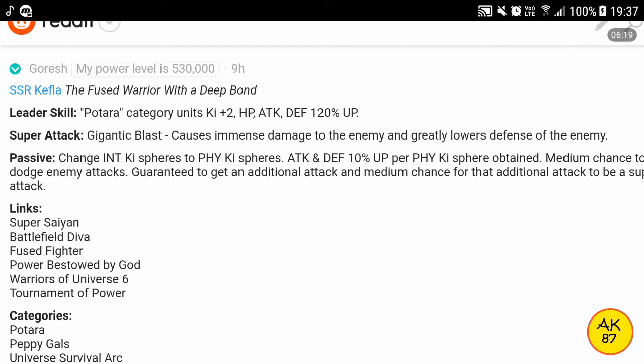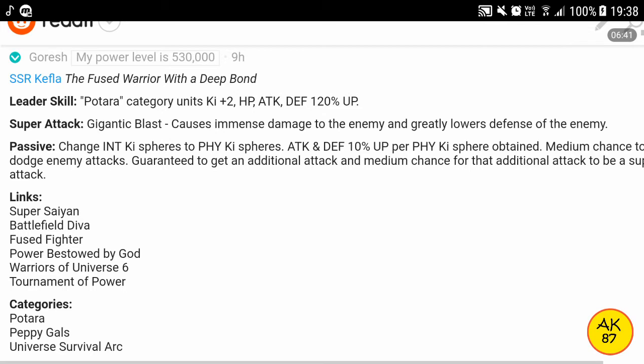Amazing card, amazing unit. Lynx, Super Saiyan. Now this is where the card is not good. Okay, so Super Saiyan, Battlefield Diva, Fused Fighter, Power Bestowed by God, Warriors of Universe 6. I don't know by heart what those links are. Categories are Potara, Peachy Peachy Girl, and Universe Survival Arc.